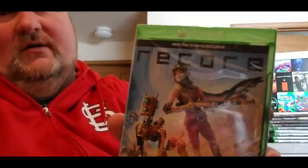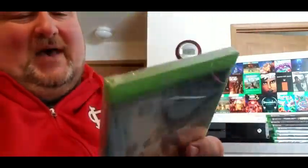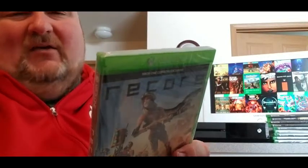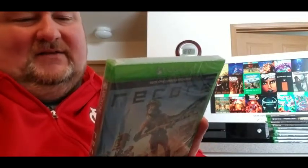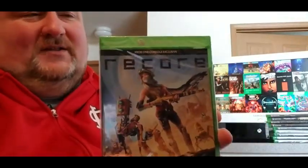Here's another exclusive that kind of caught my eye. It's Recore. Of course, they had put out Recore, the Ultimate Edition, since this came out. I don't know much about it. I haven't played it yet. It was interesting. I think I caught this for like $5-10. Then I bought it, and then they put out the Ultimate Edition like a week later.